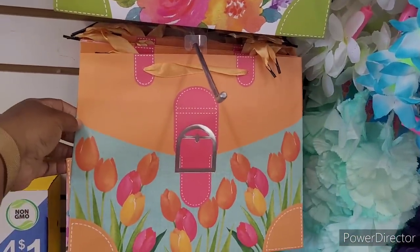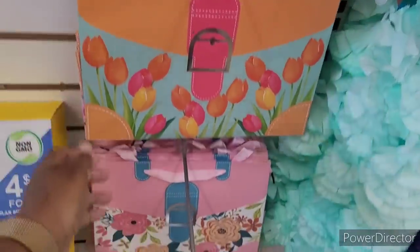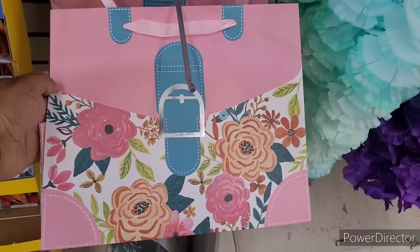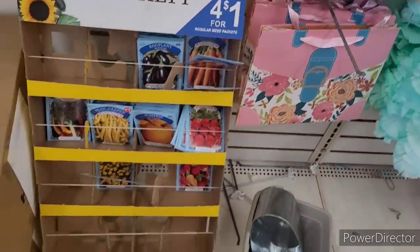I like this one right here the best, with the little tulips on there. I love some tulips. But this one is rounding the corner in a second. I like that too. And they have their four for a dollar.